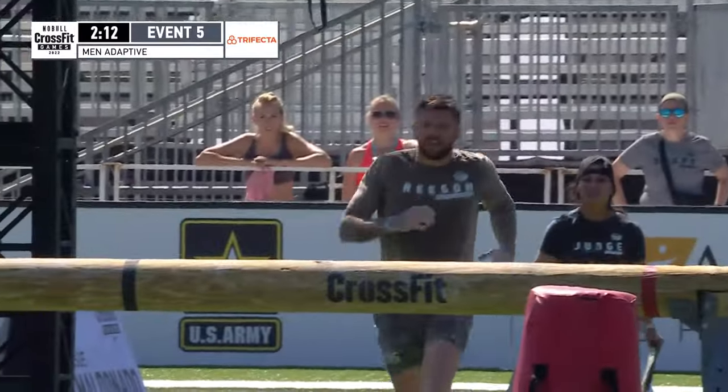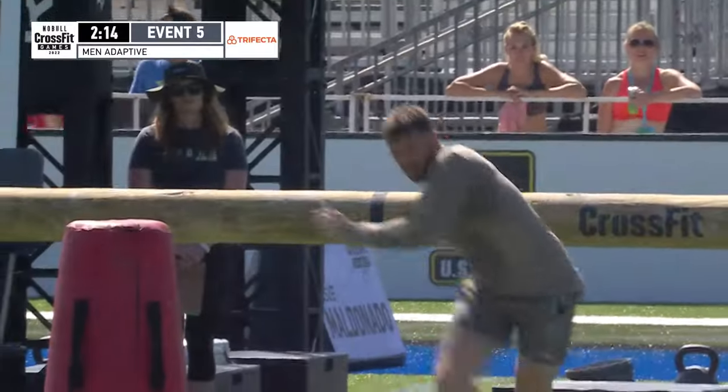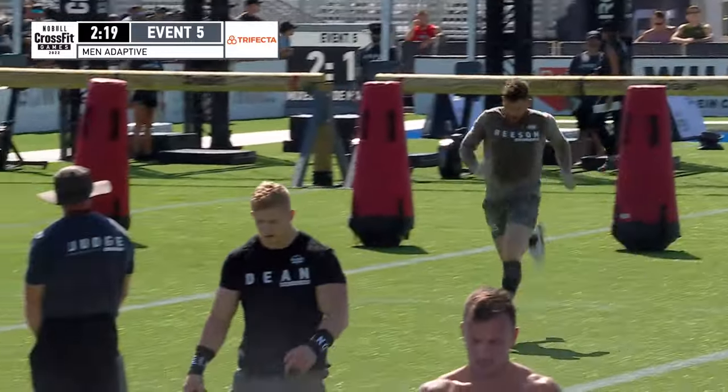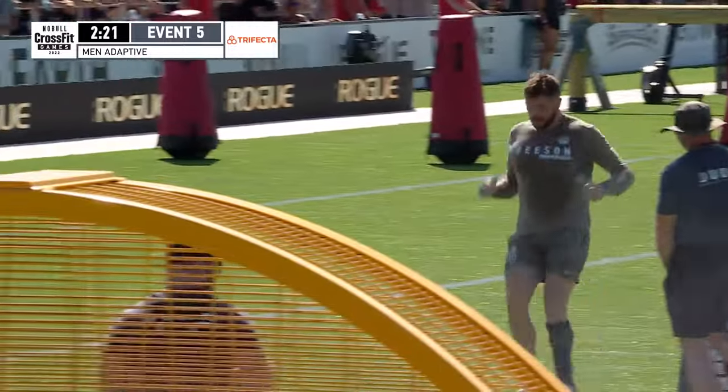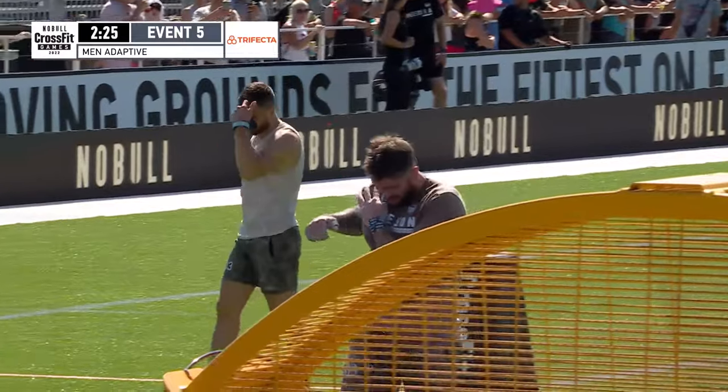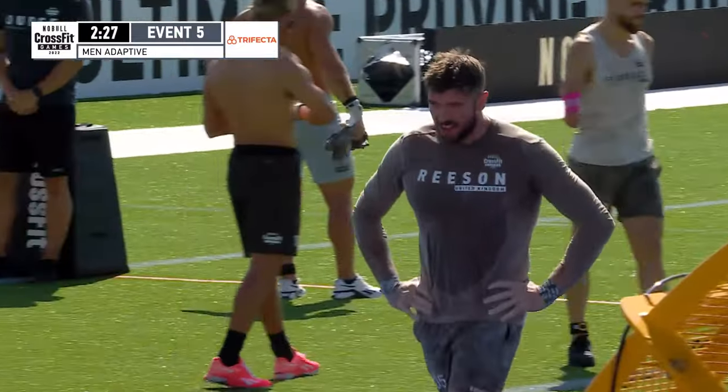Luke Reason out of the lower extremity division, finishing up his muscle ups, and he'll make the way down the field after he hops over the log. And this is big for Luke. Being able to finish those muscle-ups is key. He is a big fan of those Concept2s. And when we finish with a 20 cal row here at the end, don't be surprised for him to be out in the lead.